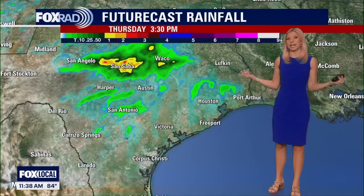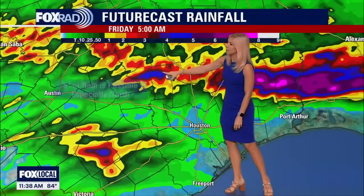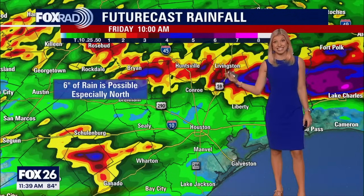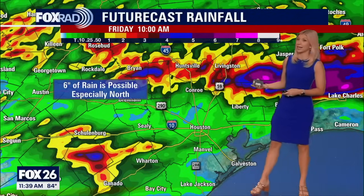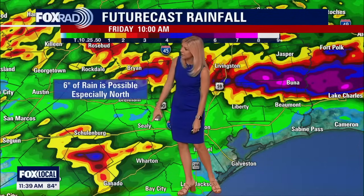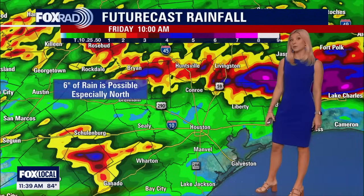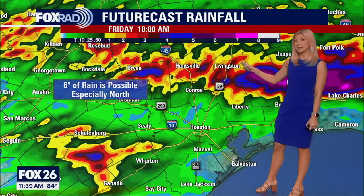So how much rain and where are we going to see it? All of these spots that are shaded in the blue, if not purple to pink, are the areas that likely could be seeing that 6-inch plus mark. Everyone else 2 to 4 inches, and mainly that's going to be, well, now that I say that, it looks like a cell just to the west of Wharton and south of I-10 there could be getting hit with some heavy rain, but a lot of that is going to be setting up mainly to the north.